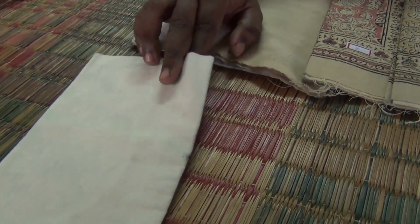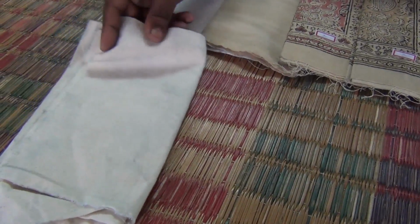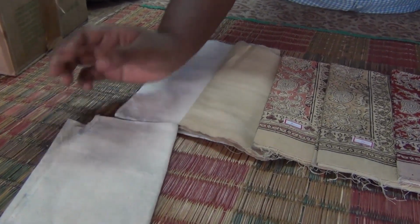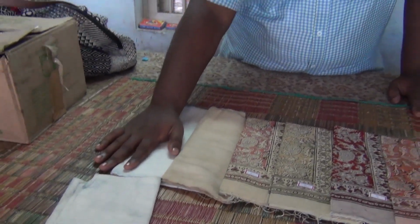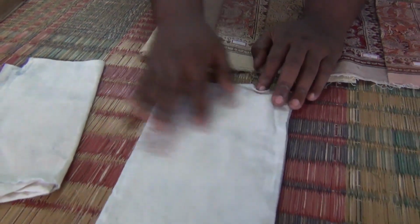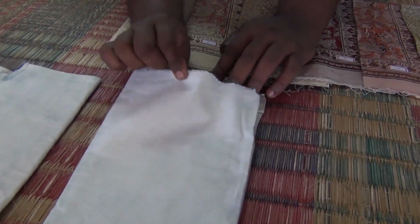At this stage, it has starch. Unless we remove the starch from the fabric, we cannot develop any colors. So what we do is we de-starch it. For de-starching, we dip the fabric in cow dung solution overnight and wash it, dry it. After the drying is done, the same fabric is without starch. This fabric is with starch, this fabric is without starch. So the fabric is soft now.